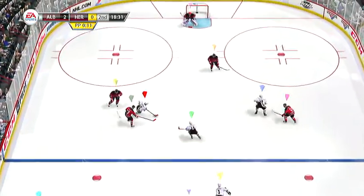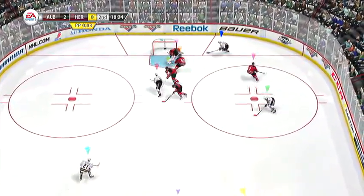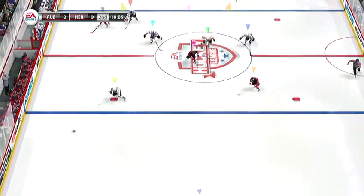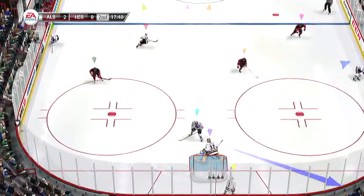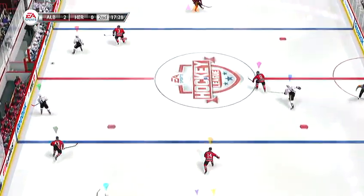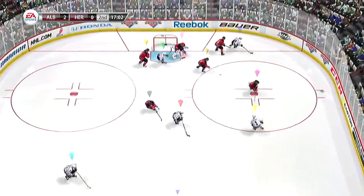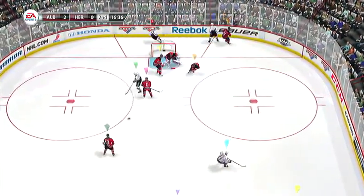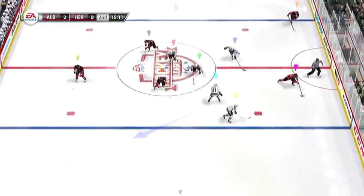Go. Lugged that one through. Two on two the other way. Knocks the puck off his stick. Pass up the boards. He'll keep the offense rolling here. He finds that loose puck. Good check right there. He's not going to be able to get that puck to Jones.